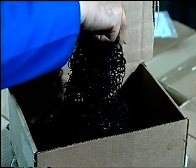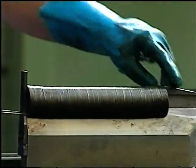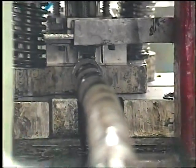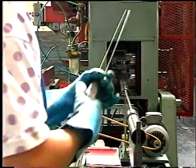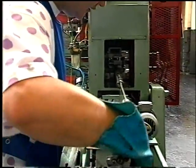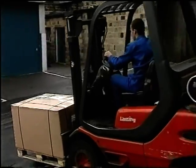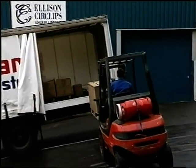Instead of being supplied loose or tangled in boxes, Ellison Circlips are supplied stacked, gap-aligned, and shrink-wrapped, ready for automatic assembly. This practice was introduced many years ago and forms part of Ellison's inline continuous production process. Only recently have competitors begun to attempt to copy this packaging, but can only do so by expensive, offline additional processing. This is just one more example that where Ellison Circlips lead, the rest will follow.